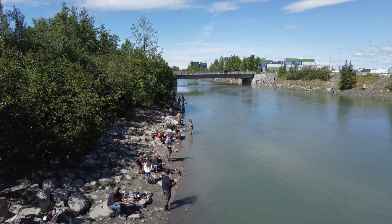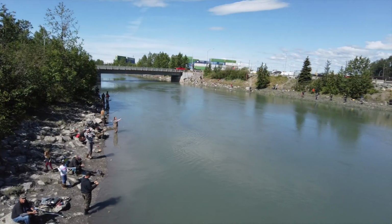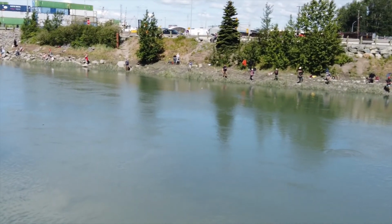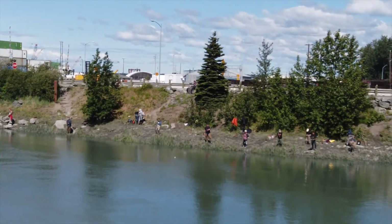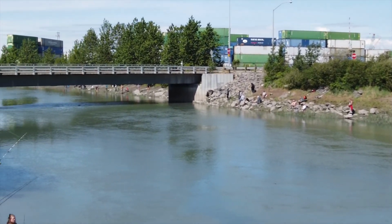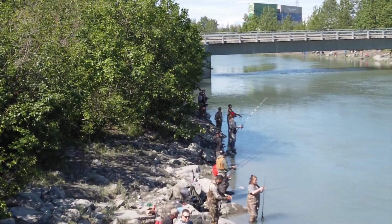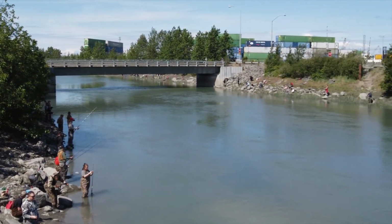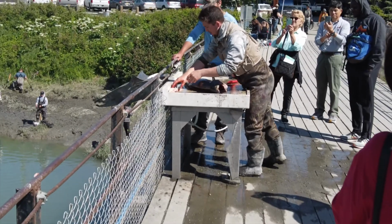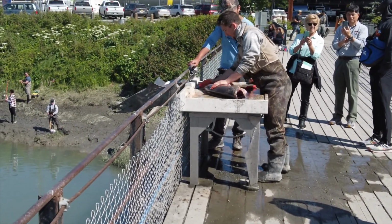Correct. So here in Anchorage, we are at the place where folks fish for salmon. I don't know what the chances are, given the staggering amount of competition, but you know, maybe the point's the experience. It's pretty interesting to see, and it's a beautiful day. Well, somebody did catch one, so here's some proof.